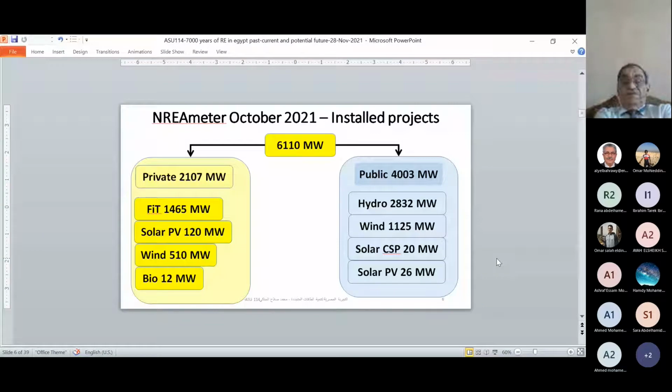In addition to that, we have generation of electricity from a solar source, but based on the photovoltaic concept, which produces electricity based on static chemical reactions within solar panels, and we currently have 26 megawatts of solar energy produced from these sources. In addition to that, the private sector contribution does exceed 2,100 megawatts of private sector projects in the country, based on technical and financial attractiveness. We have around 1,465 megawatts under what we call a feed-in tariff scheme, which I will explain in the next few slides.